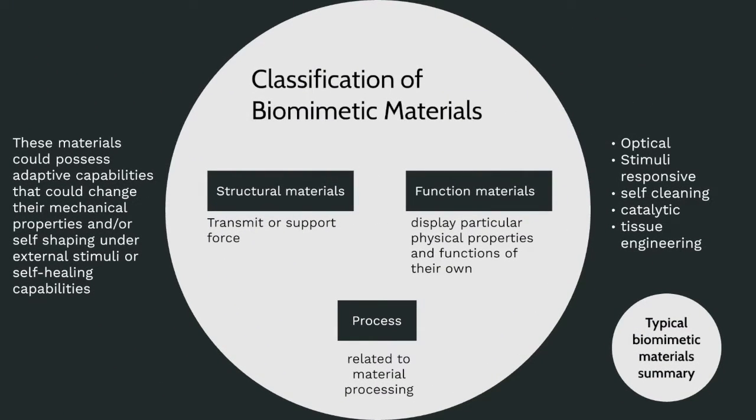We go for classification. We have structural materials, functional materials, and then process. Structural materials are related to transmitting or supporting force, how they can withstand the applied force or weight. Functional materials display some physical properties and functions of their own. It can be optical properties, stimuli-responsive smart materials, self-cleaning, catalytic processes in some chemical reactions, and tissue engineering. So it is based on the function. And the process is based on material processing, like how to mineralize the protein.